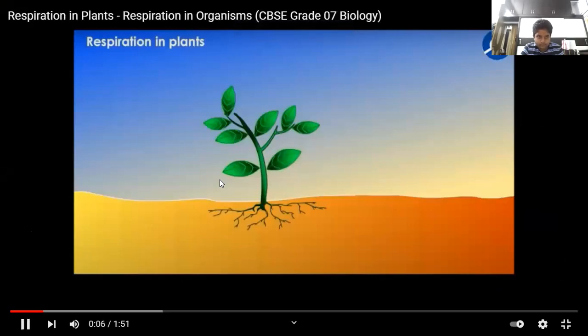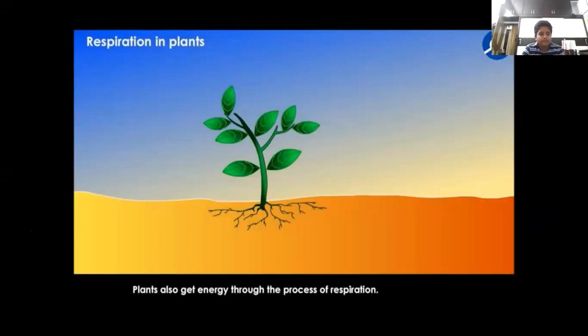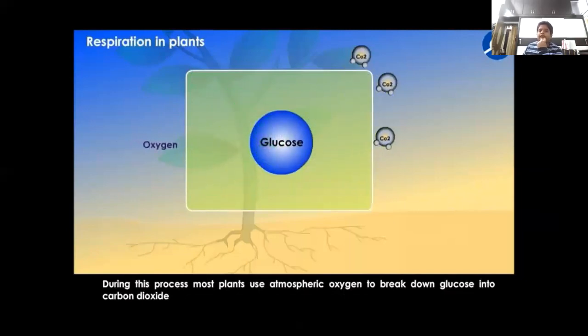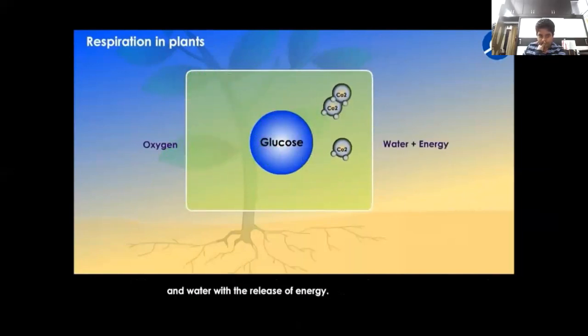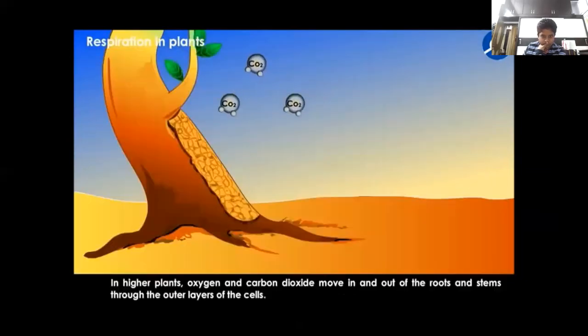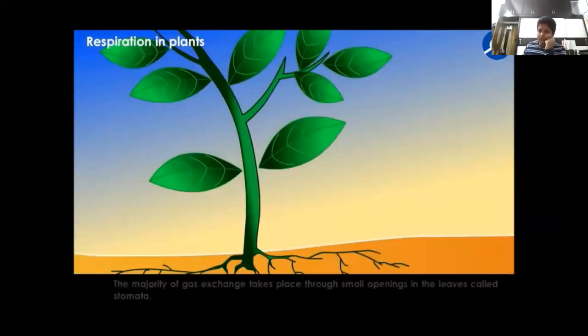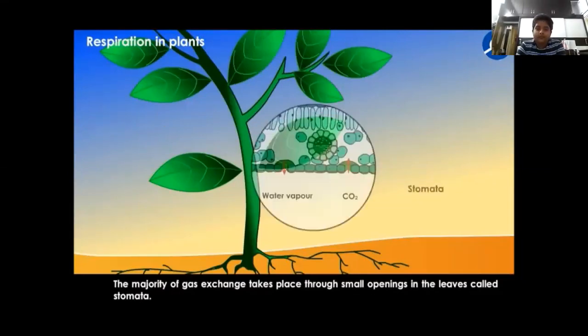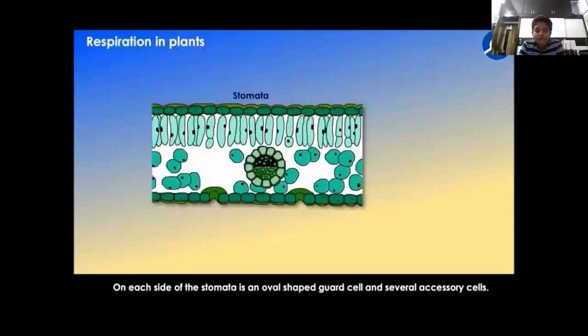Yeah, wait a minute. Respiration in plants. Plants also get energy through the process of respiration. During this process, most plants use atmospheric oxygen to break down glucose into carbon dioxide and water with the release of energy. In higher plants, oxygen and carbon dioxide move in and out of the roots and stems through the outer layers of the cells. The majority of gas exchange takes place through small openings in the leaves called stomata. On each side of the stomata is an oval-shaped guard cell.